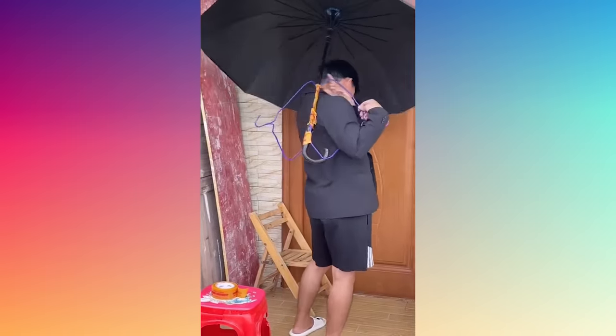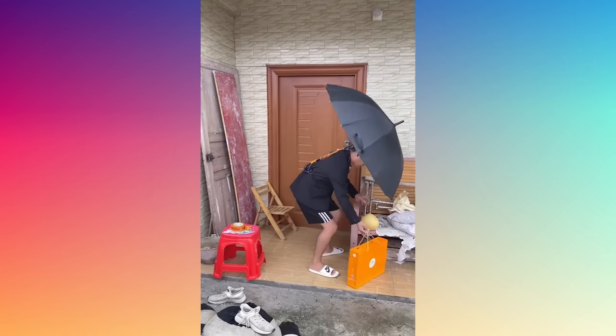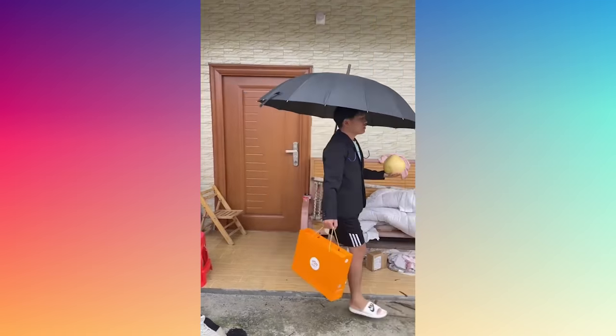Are you tired of holding your umbrella all day long? Try this method to free your hands and keep the umbrella even more centered.